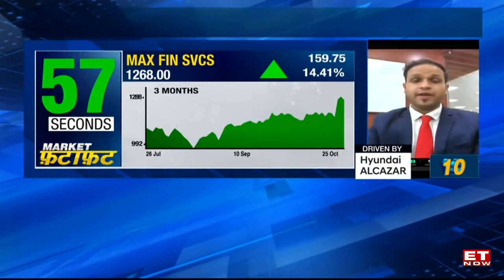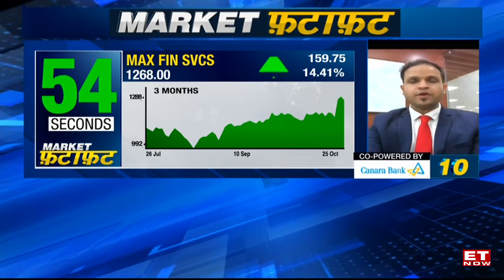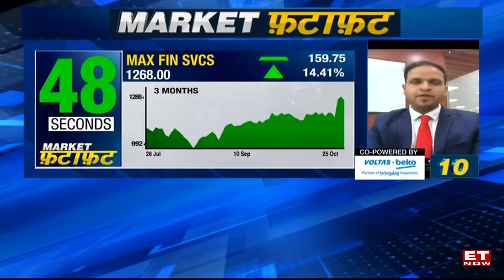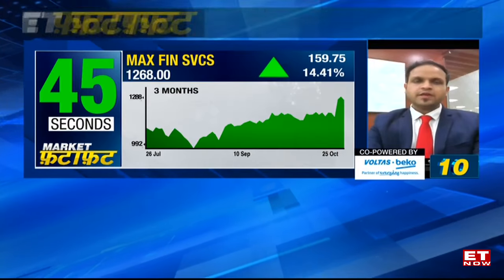Yeah. So apart from these counters, a lot of counters have seen a good rally. The financial space has been very selective. Today we have seen a deep cut in financial counters, but overall in the last 15 days the financial stocks have been holding well. If you talk about Max Financial, the chart structure is very strong. On the monthly scale, it is forming higher lows.